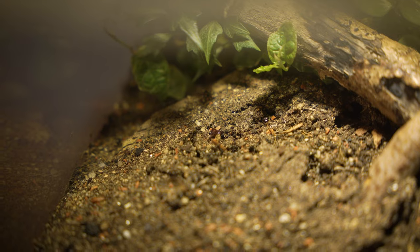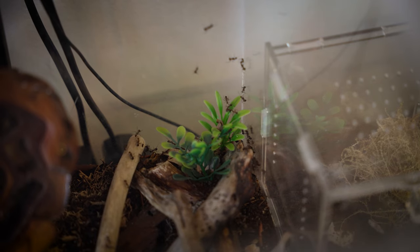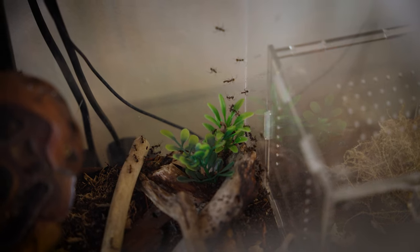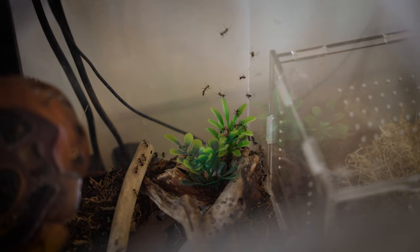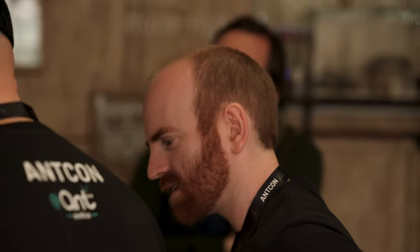You'll have to forgive me for not noting down all the names of these species. I was in a bit of a rush to get everything, and I'm no expert at all. If anyone can identify any of the species I haven't noted here, then please let us know in the comments. But I did note a few, and we'll see a couple of those in a moment.